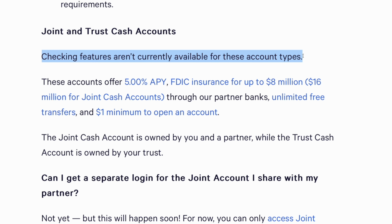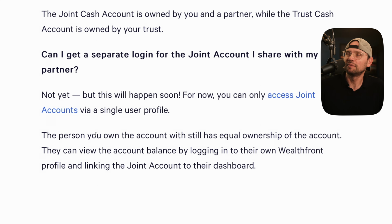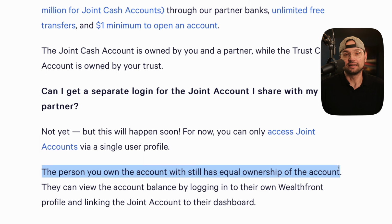That's really nice. But it's strange to me that this person that you own the joint account with has equal ownership of the account, but somehow you can't have checking features. I can't wrap my mind around why that would be. That totally puts the kibosh on having a joint account with a spouse or a partner or somebody like that who should have all the same benefits that you would in an individual account, yet somehow they lock us out of that here. I don't get that.